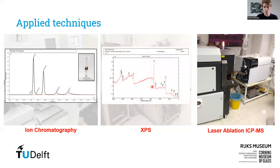A typical spectrum looks like this and shows the electron binding energy on the horizontal axis here, with the intensity of the peaks on the vertical axis. The binding energy is characteristic of the elements present, and small shifts in peak position or binding energy provide information on the chemical environment in which these elements are present. It can thus be used to investigate changes in glass composition as well as changes in glass structure as a result of glass degradation.